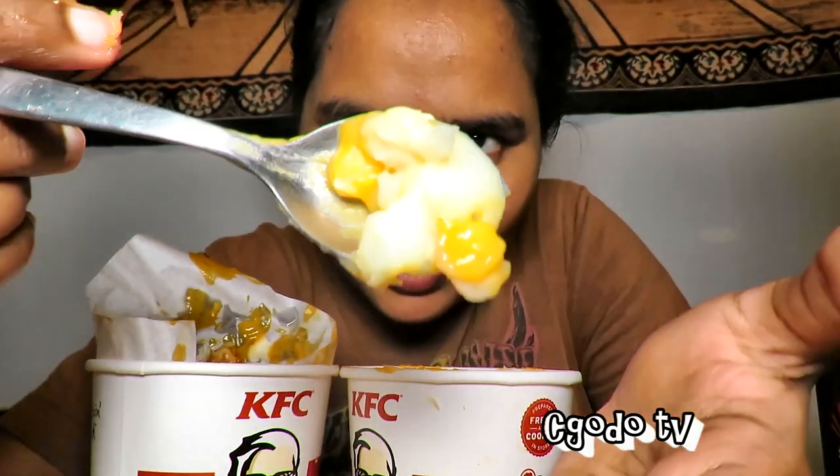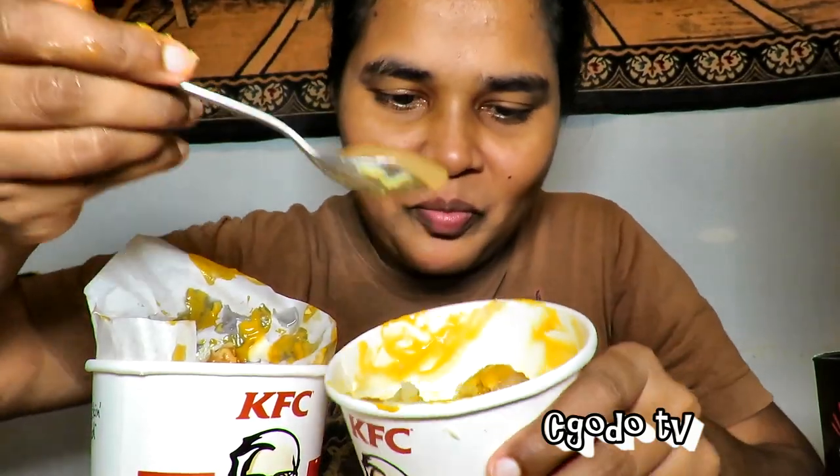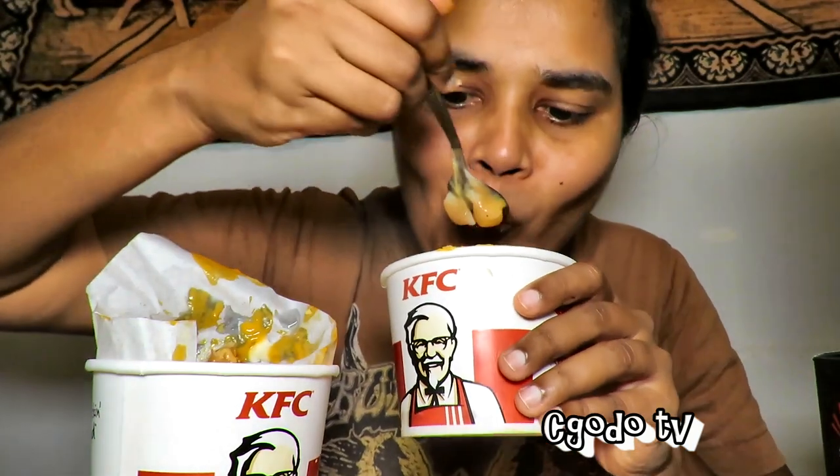Again, cheese and mashed potato, another fantastic combo. It just works well. Mostly cheese works well with a lot of things. Let's take this gravy. It's yummy as well.